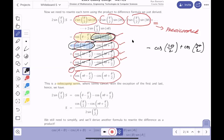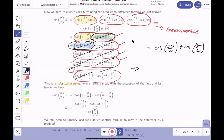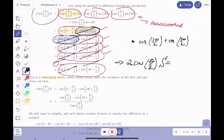Here comes trouble. They say it's predictable. And what does that mean? There's something before this. So what is this thing going to lead to? It leads to something pretty simple. I'm going to write that down over here. So this whole thing leads to that the 2 sine theta over 2 times s, that's the left side, would equal something really simple.